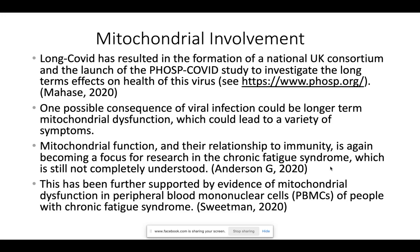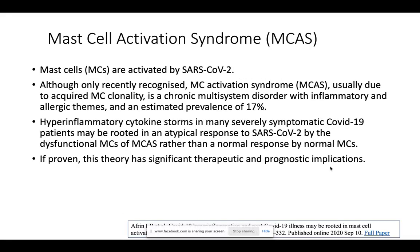And a reminder, we talked about this in the fatigue webinar under menopause, so do go and have a look at that. Then this may help symptoms of long COVID. So mitochondrial intervention is going to be important in long COVID. And now here's the other combination: mast cell activation syndrome. It's called MCAS.